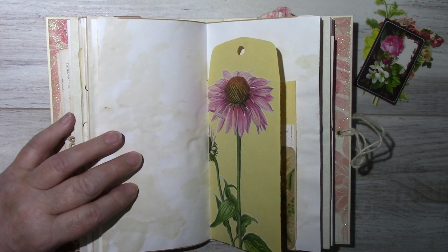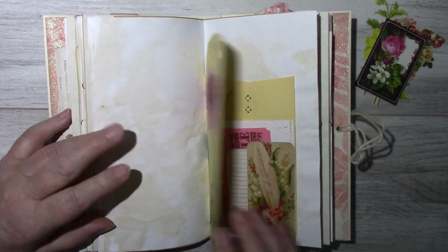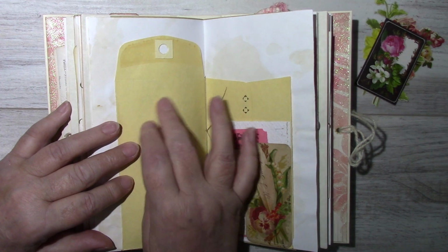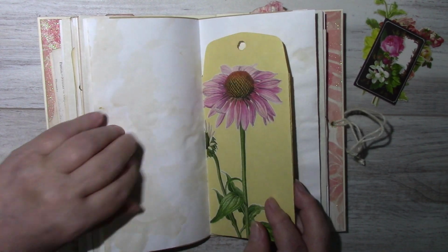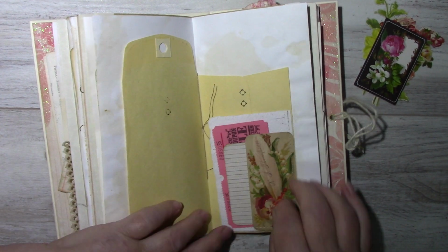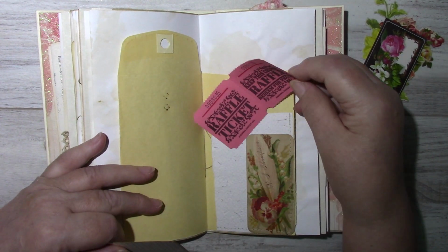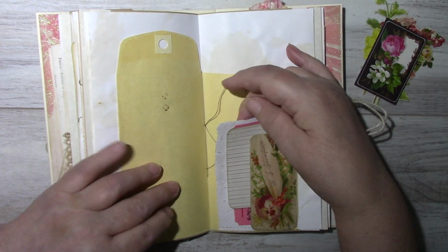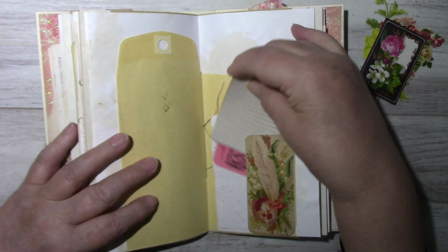The middle of this signature is this envelope. This is a fussy cutting, and I opened up the envelope. I like the look of it. I like the rusty look. And there's the back. See, that little bit sneaks out here. And I did a little corner tuck. This is a vintage calling card. Some raffle tickets. A little journaling card. There's also room behind this handmade paper to tuck something.